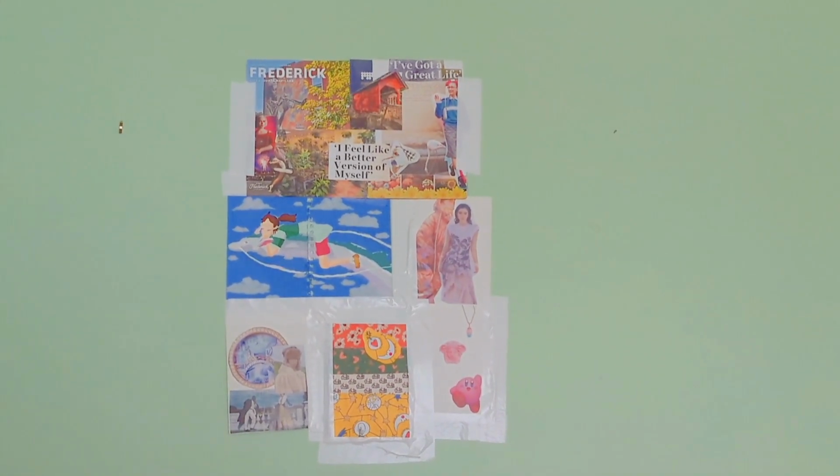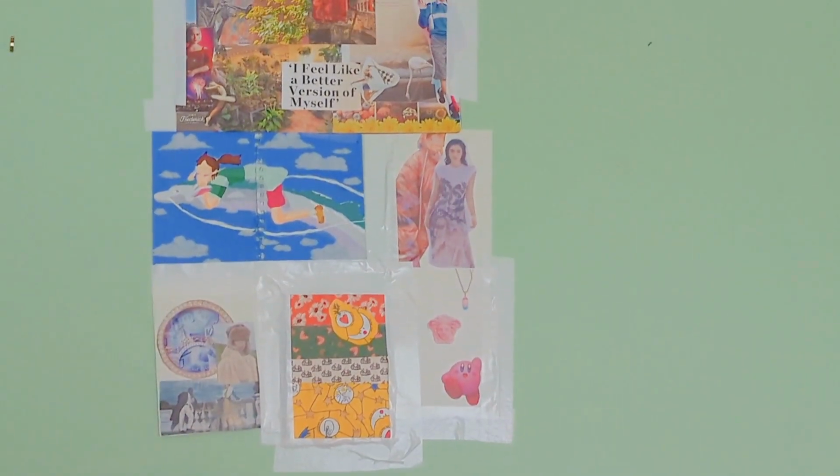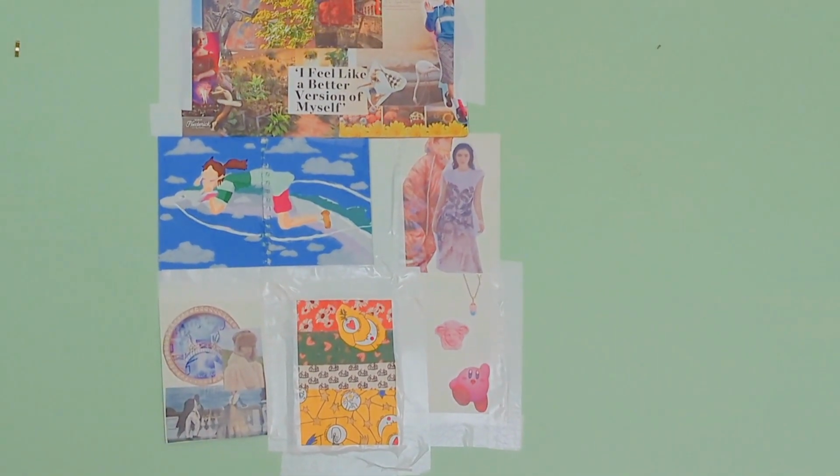Poster, so I decided to just put some of my art on the wall. I think it looks a little bit better. Let's see. Yeah, I think it looks fine. It's just some of the art I've done through the years.